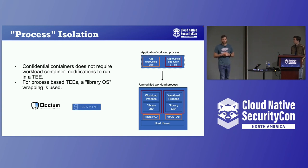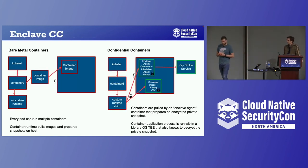Fortunately, there are projects available that basically allow you to run unmodified applications and still be able to use the process isolation characteristics. Tobin mentioned Scone, but then we also have open source projects like Oculum or Gramine. These are library OS projects that basically allow you to run unmodified applications in trusted execution environments. And this is how we are using these library OS projects in our confidential containers work, what we are calling Enclave CC.